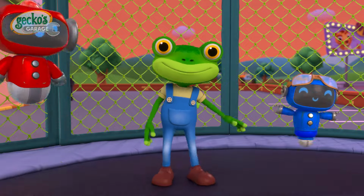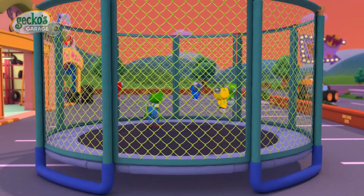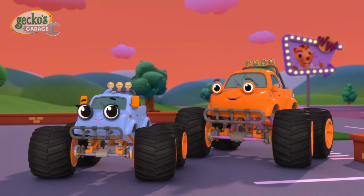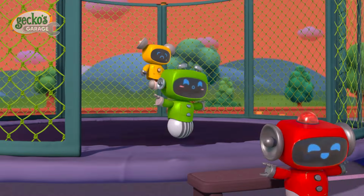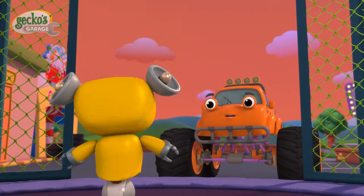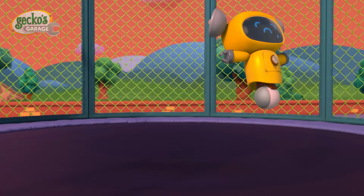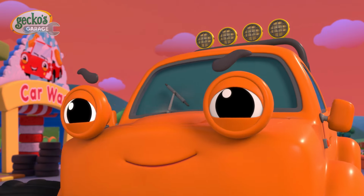Hello, everyone. The mechanicals are bouncing on our new trampoline. Oh, look! Max and Molly are here for a checkup. Come on, it's time to help our friends. You're up first, Molly. Come inside, Yellow. You can't keep bouncing on your own. It's not safe without a grown-up around to keep an eye on you.